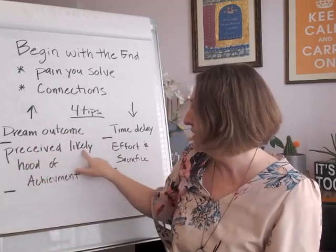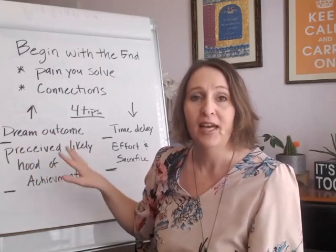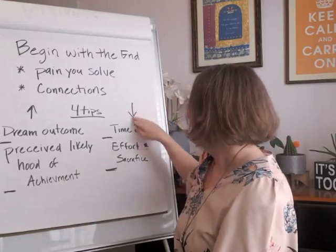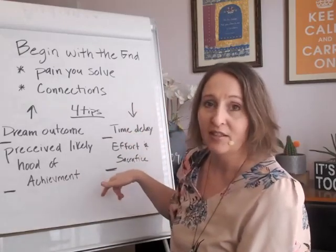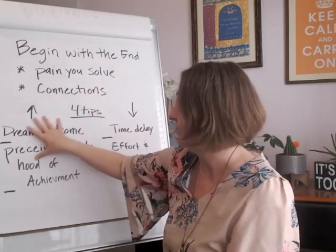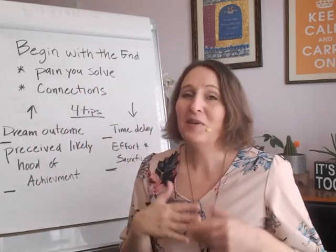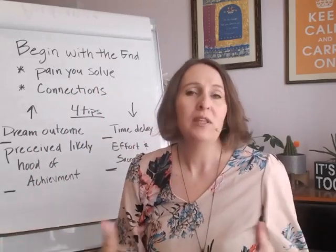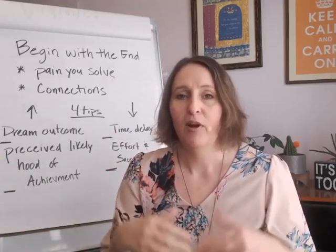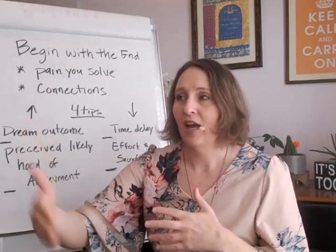Also, that they perceive the likelihood of achievement. Do they really think that the information you're going to give, and how you're going to give it, is going to help them move forward? Now, these are things that you want to decrease for them as you're solving stuff, to make sure that this feels like it's more likely going to happen. You want to decrease the time delay. Now, I don't mean the time delay in your presentation. I mean the time delay in the dream outcome that they believe they're going to get from this presentation, from this information. They believe that it's not going to take that much time.